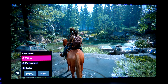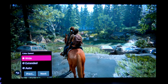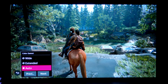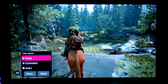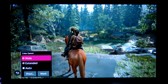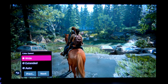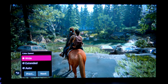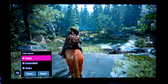You could put it on wide, which is for HDR10 sources, but I've seen conflicting reports online. Some people say you should leave it on auto. That is technically the correct setting. What wide does is it takes the source and expands the color to the TV's native potential. And if the TV's native potential is 98 or 99% DCI-P3, and you're running a game in HDR10 that uses the DCI-P3 color space, I don't see why you couldn't use wide if you were so inclined.